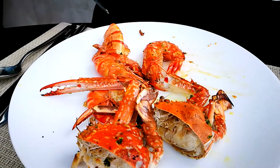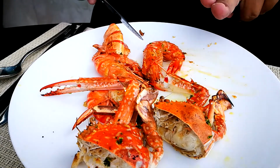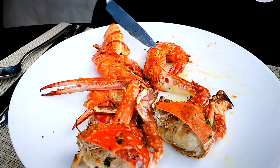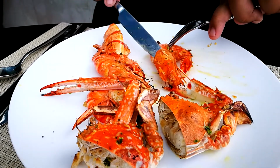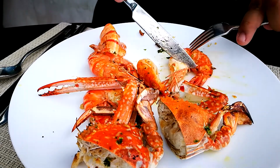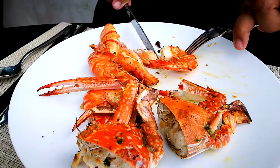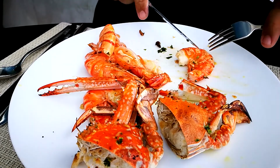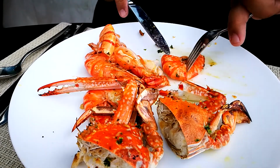The shrimp is immaculately fresh. Really. It's really, really fresh. As you can see, guys, this is jumbo shrimp. This is the size of my 2 fingers compared to the shrimp. It's not as jumbo as the one in Bangkok, but this is still huge. I think this is considered a prawn, not a shrimp.